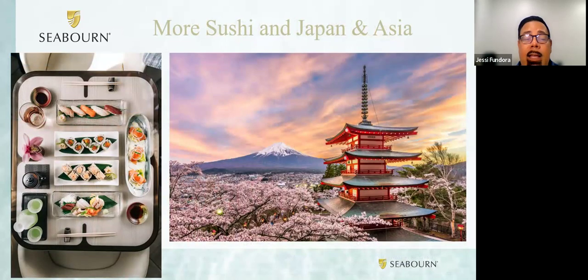Now, Japan and Asia has been very popular for us, and next year we will be visiting multiple ports in Japan. We have a couple of 14-day departures in April and October into Japan. We also have voyages that sail out of Hong Kong and Singapore and head up to this part of the world. Make sure that you are talking to your advisor to give you more details on this, because we have them available and there still is space.